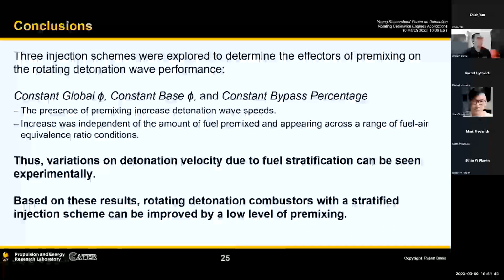So in conclusion, we investigated 3 different configurations, or what we're considering injection schemes, to determine the effects of our premixing on the rotating detonation wave performance. We had our constant global fuel equivalence ratio scheme. We then took our constant base fuel and our constant bypass percentage. Essentially, what we conclude is that just the presence of premixing itself increases your detonation wave speeds. It doesn't have to be a lot of premixed fuel in your air. It just has to be a little bit, just the presence of it.